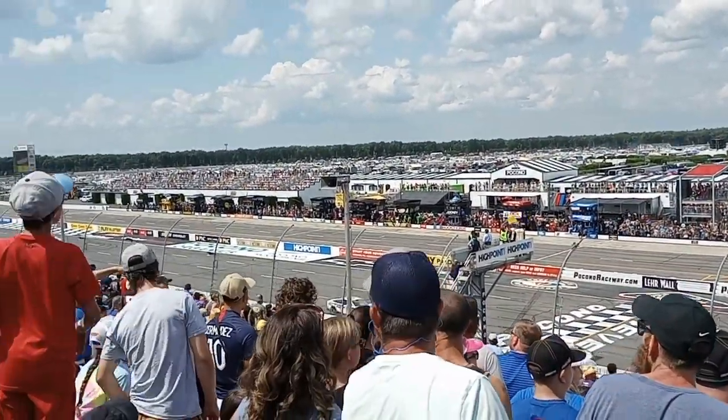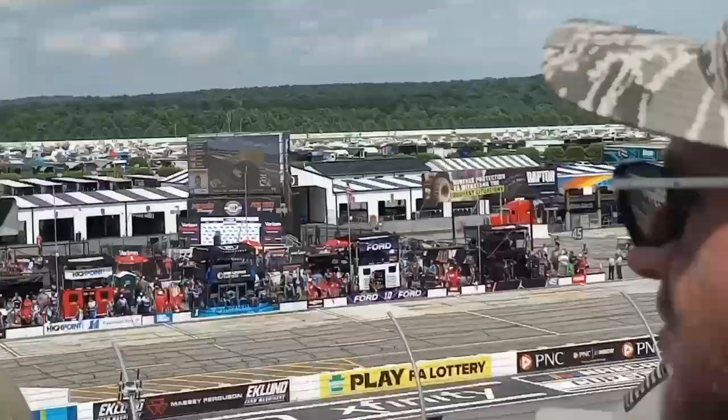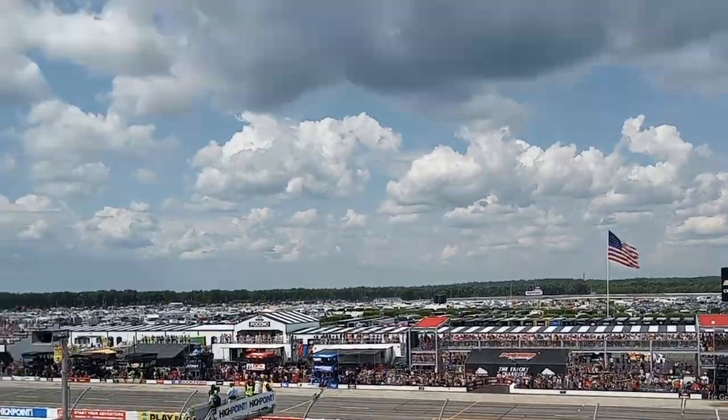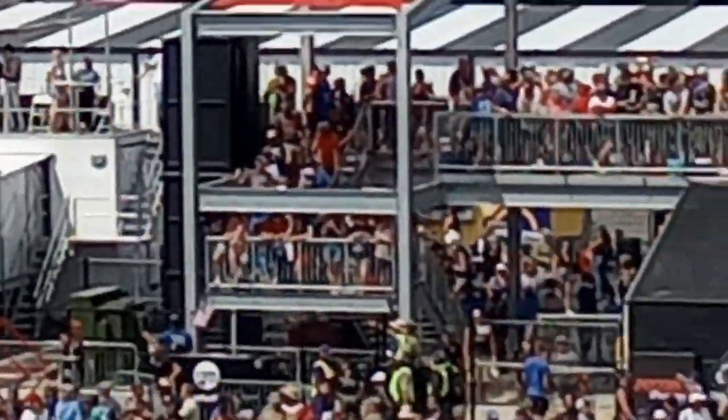First caution came out on lap 3, it's with the 15 car. I had no idea how he got in the top 10 of this race, but he did somehow. You can see him on the side straightaway right there. I couldn't even see the side straightaway actually.